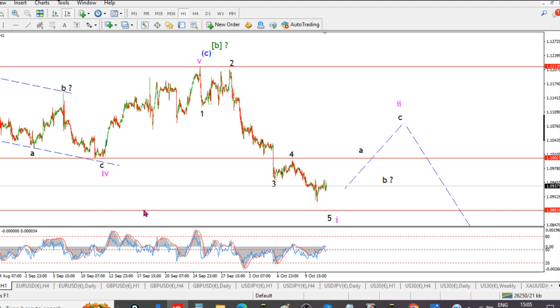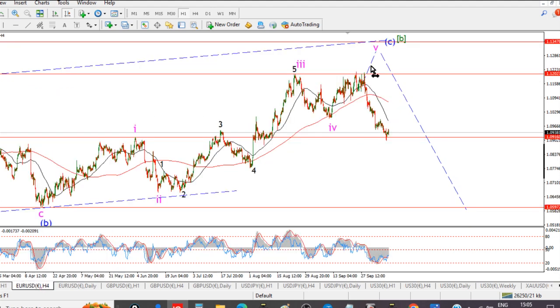Okay. Here we are. This is Eurodollar. We are finally turning back in favor of the dollar. We have had a run up to beat the band, and finally we have a turn down, which is impulsive in nature. We'll have to see whether this continues in the way that I think it should, but suffice to say that we have an impulsive decline.